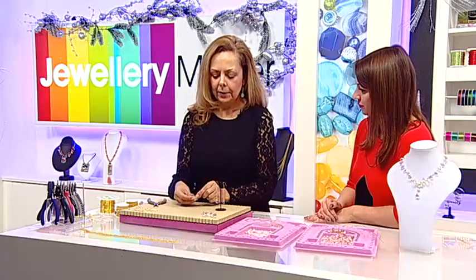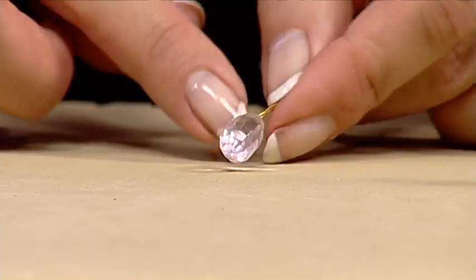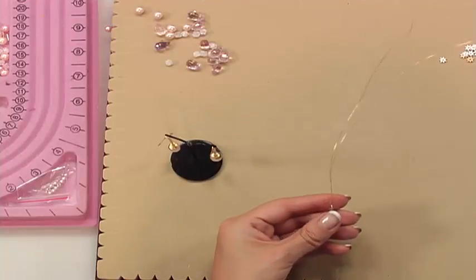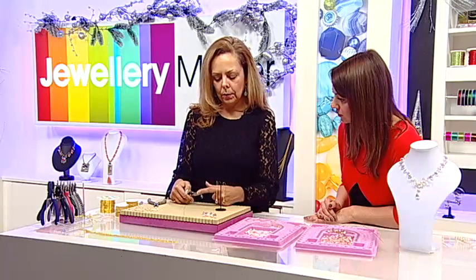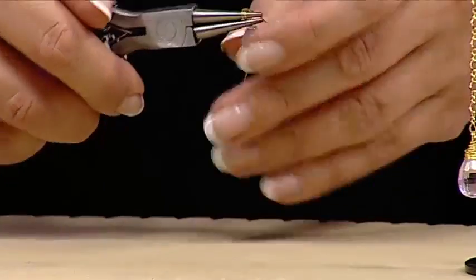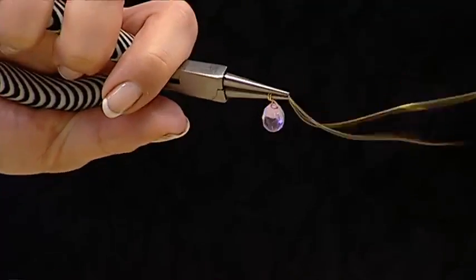So again, I've pinched it together at the top, so you get a nice, neat little shape that almost echoes the point on the drop there. And then what you do is take your round nose pliers and bend the wire to a right angle, and then take the wire back over the top of your pliers like that, and then move my pliers so that they're sitting on top like that, holding the wire in place.